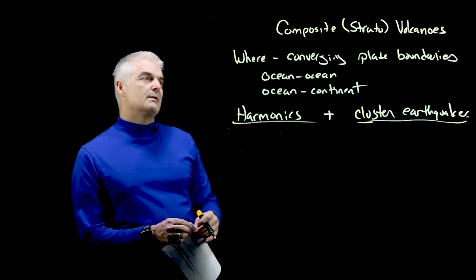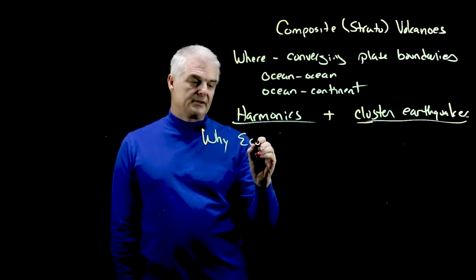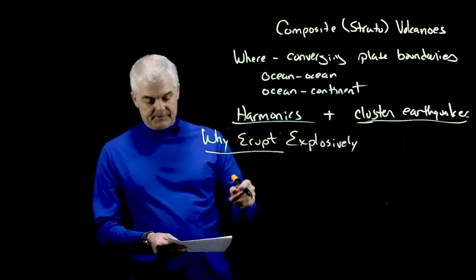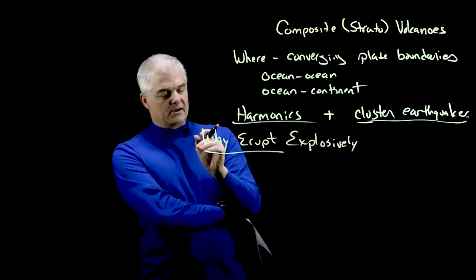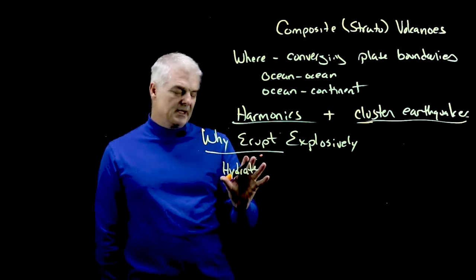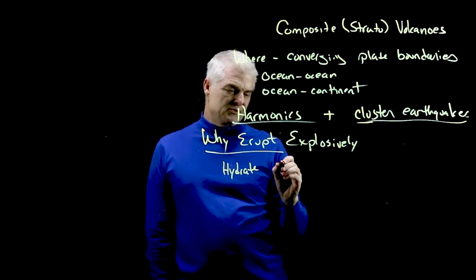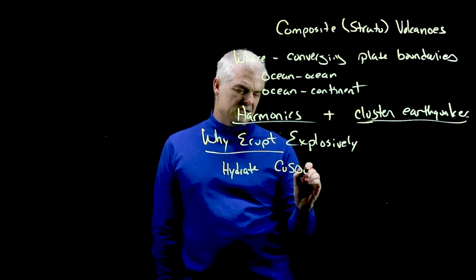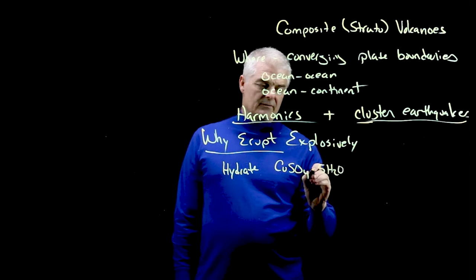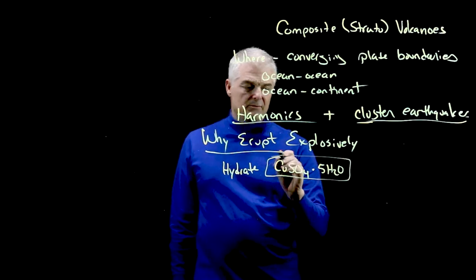What causes them to erupt explosively? So let's now deal with this. These are explodey volcanoes, right? The big thing, frankly, is that in the rocks themselves, there's a mineral called a hydrate. Now, I'm going to get real chemistry on you for a moment. There are a lot of chemicals that have water built into the mineral structure. For example, there's this one called CuSO4·5H2O. This is not one that's necessarily in a volcano, but we had some in the back room in our lab, and it's often used in a chemistry experiment. But there are lots of chemicals that have this extra water.